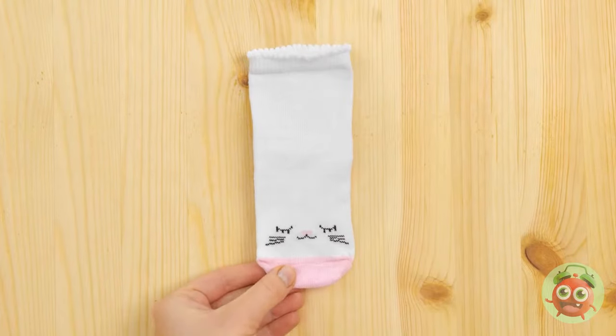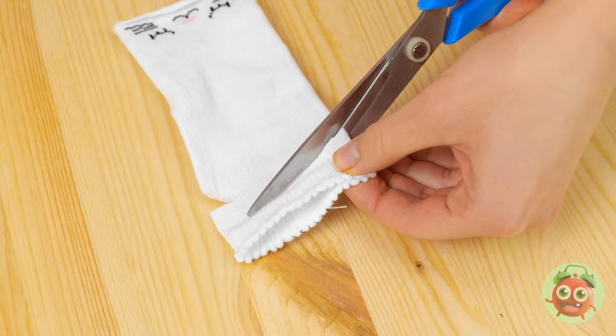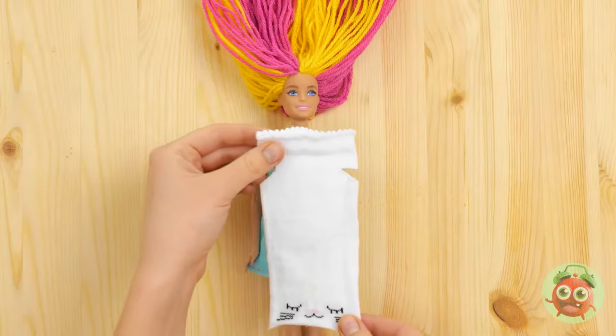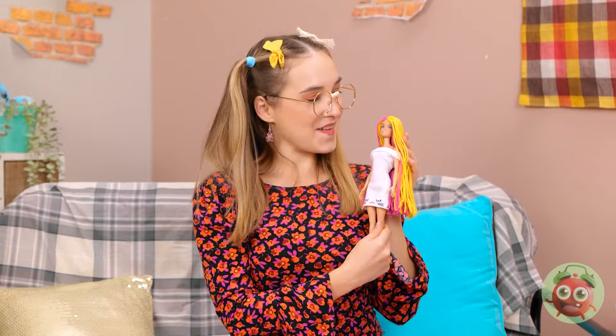First, I need to cut off the toe of the sock. Just like this. Now I'll cut a small triangle in both sides. That looks good. Wanna try it on? Wow, it looks great! I wish I had a dress like that. Thanks, Ava! Huh? I can't hear you!